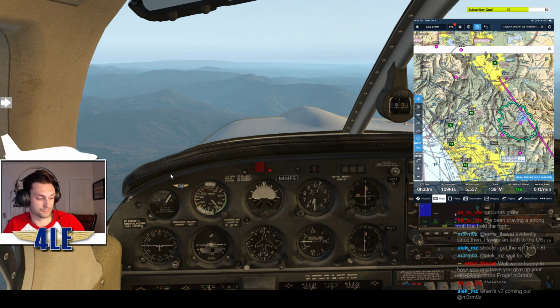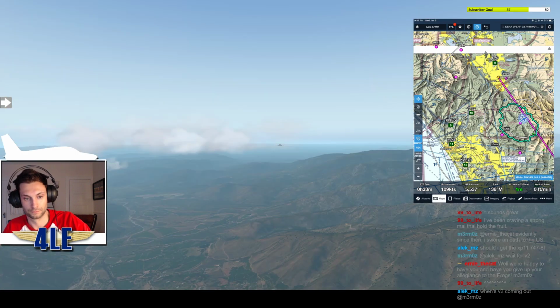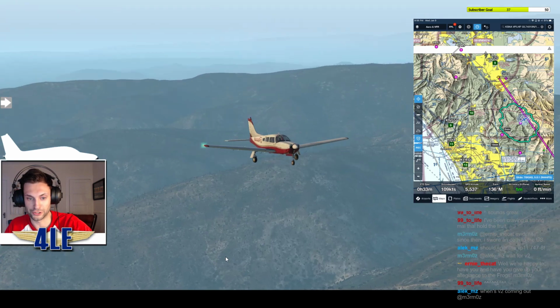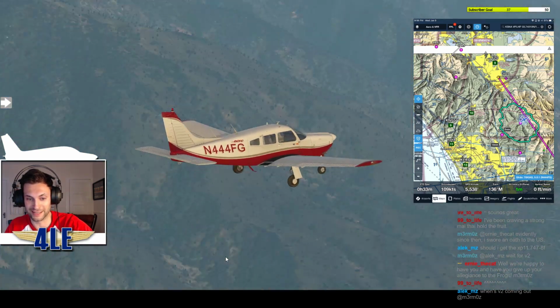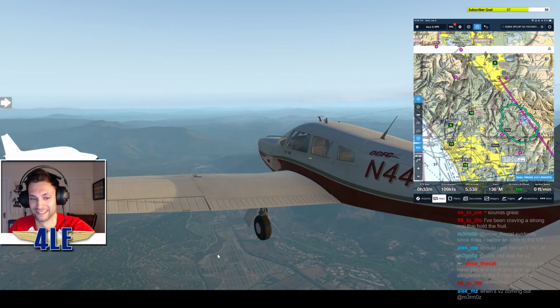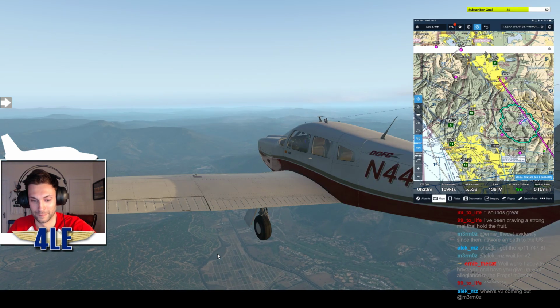Wait for V2. Look at our little Archer arrow with its sad gear sticking out. Oh my god.